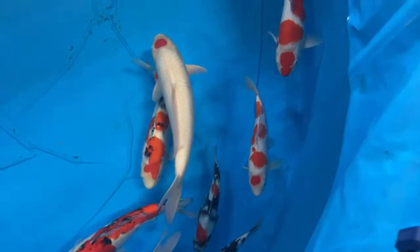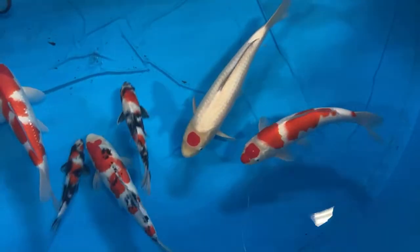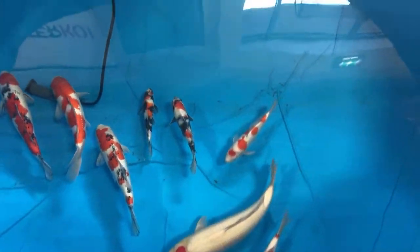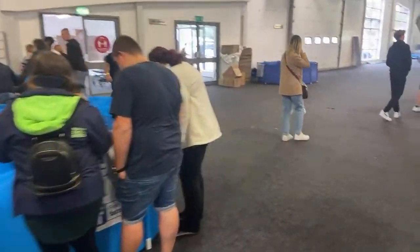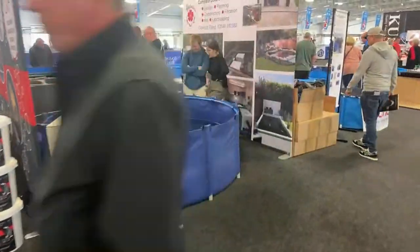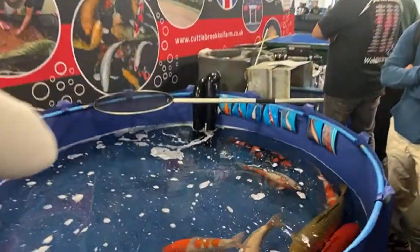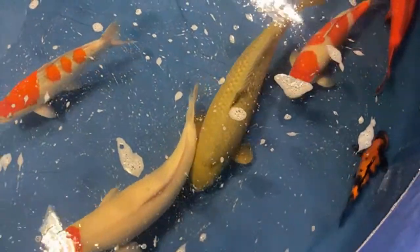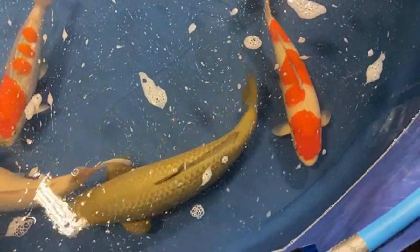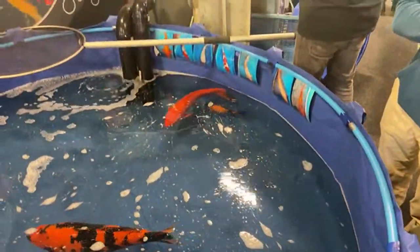Nice little tancho. Not too bad at all. Just squeezing through, busy as they come. This is some of the bigger fish that is brought down for sale, which is nice to see. Nice big chagoi, nice shusui. Can never say it. Hi Utsuri, benigoi. Very nice. Then we've got show koi.